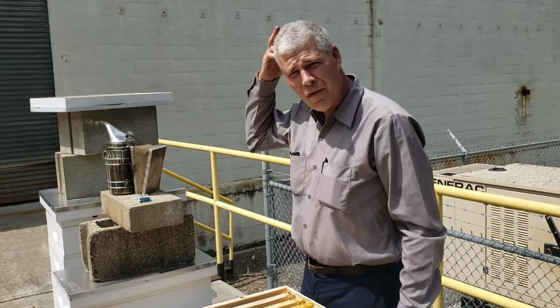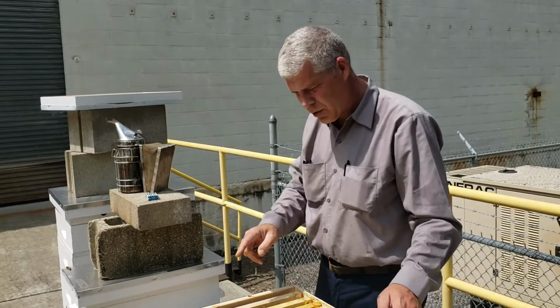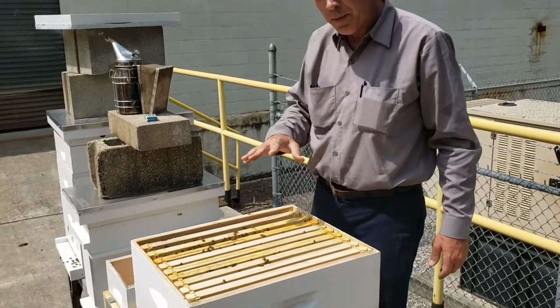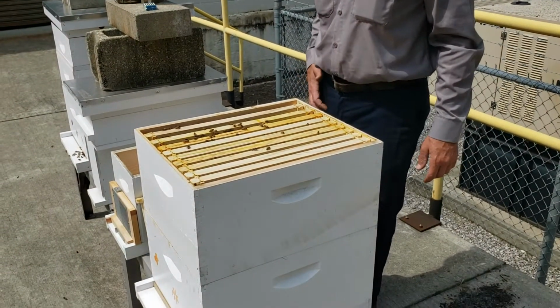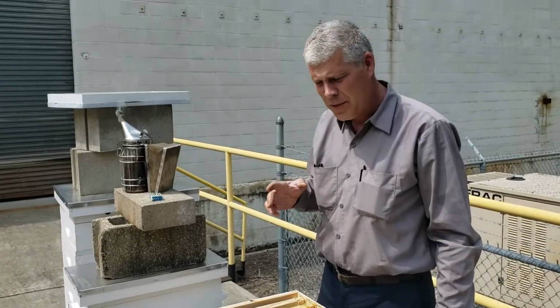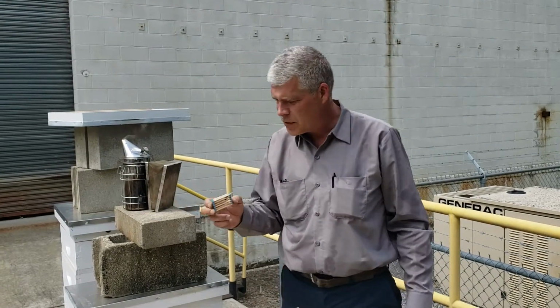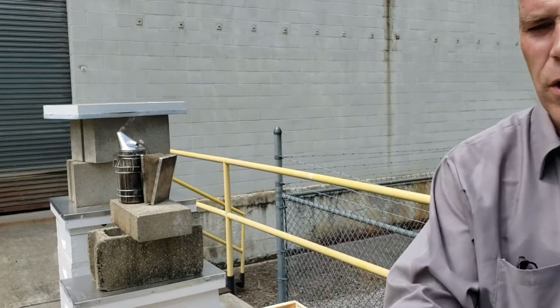Hi everybody, today's May 24th, Friday. About a week ago we went and alternated this hive and gave them room in between. They were thinking about drawing a couple queen cups, but they've already made up their mind, and sometimes they do that, they're going to swarm anyway. We just opened this up and we found Miss Queenie. We got her in a cage here.